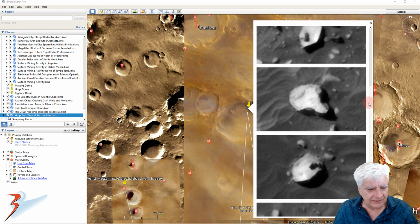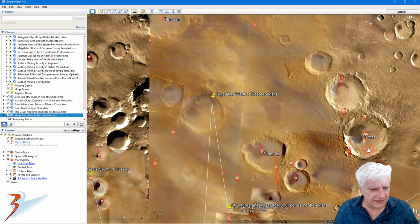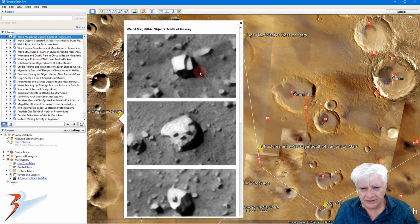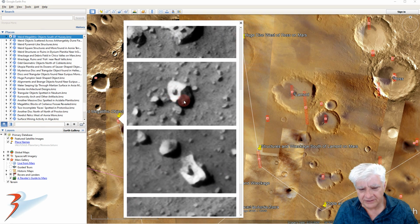For summary, the circular depression Ross is located here to the east. And let's have a look at some of the other anomalies around here. Got some multiple layers to that object. Check out the 3 protrusions or smaller parts there, arranged in a triangular pattern, symmetry in that design. And we've got a block with a little hole in it.